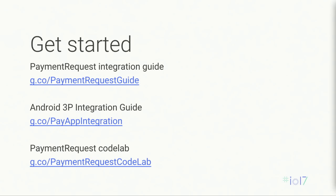Now, we've talked about a lot today. There are a lot of code samples and overviews, so we have a lot of great integration guides out there that you can reference. We've got payment request guides, and guides on how you can get started integrating your Android payment application. We also have a great code lab that you can run through, which will help you get familiar with the payment request system. So I encourage you to check those out.